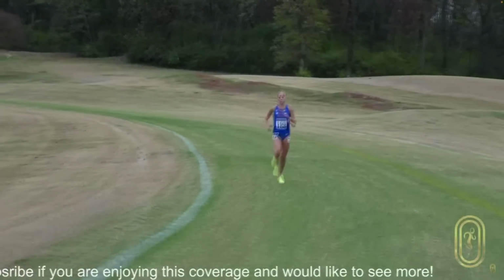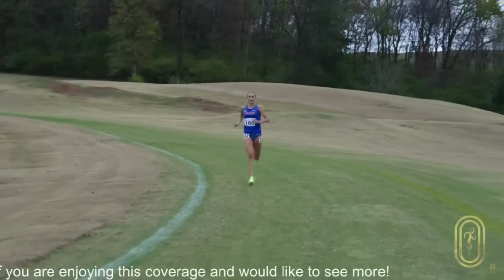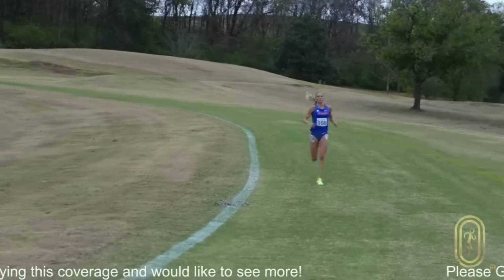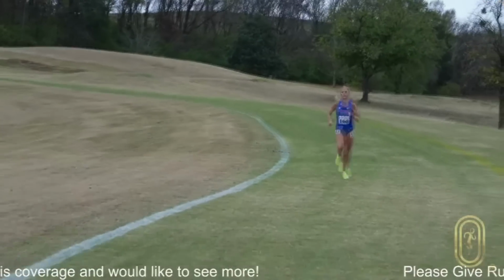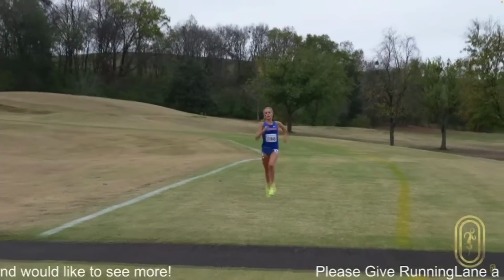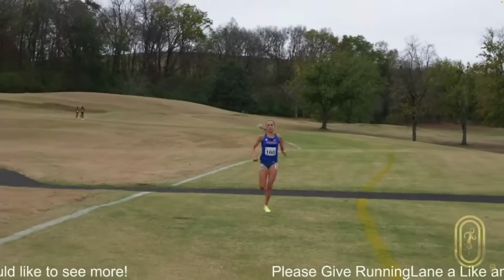And they do have another competitor in sixth place, it looks like. So, again, they were sitting at 41 points there through 4.2K. We're 600 meters away from the finish. We've got a gradual downhill here before the final turn.